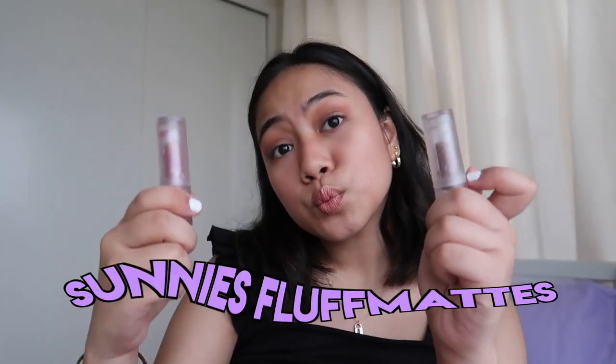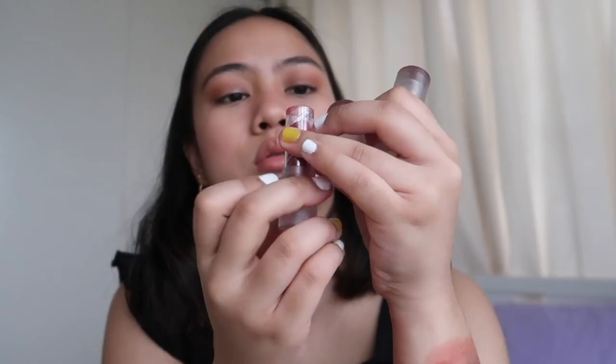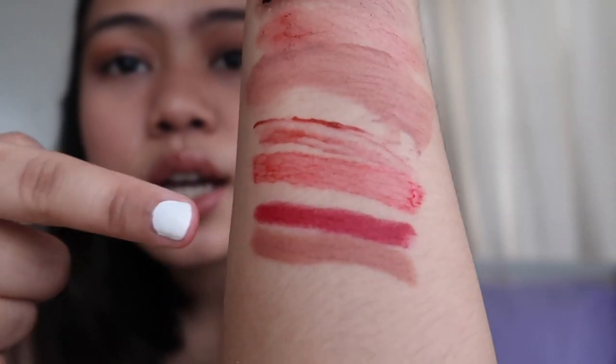Okay, next are these, the Sunnies Face Fluffmatte. So this is the shade. This is Major and this is Nudist. And Major is the like, who's that? Who's that girl? That is Major. That is the vibe of Major. And I love it, lalo pag like white t-shirt ka lang or black t-shirt and you wanna look that kind of look. You get Major and you're good.